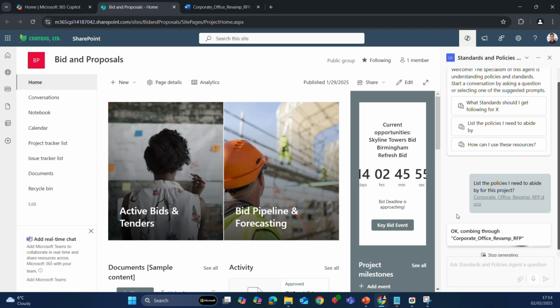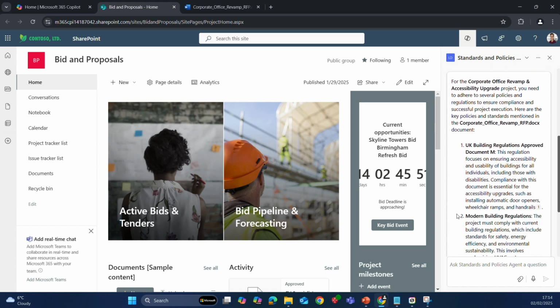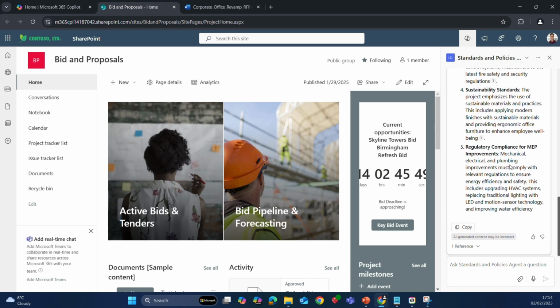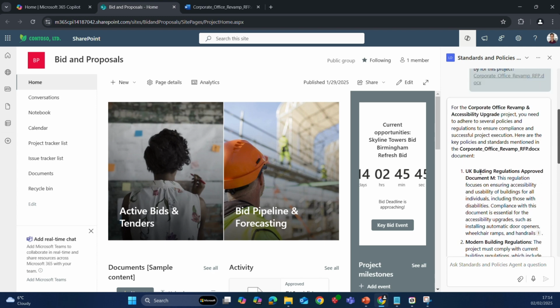But it will then look inside this site at all of its knowledge base around the policies and standards that we need to adhere to. So again, we'll see little citations here about where it got that information from. But again, we're streamlining the process instead of going away and having to wait for individuals within the business to respond to this.